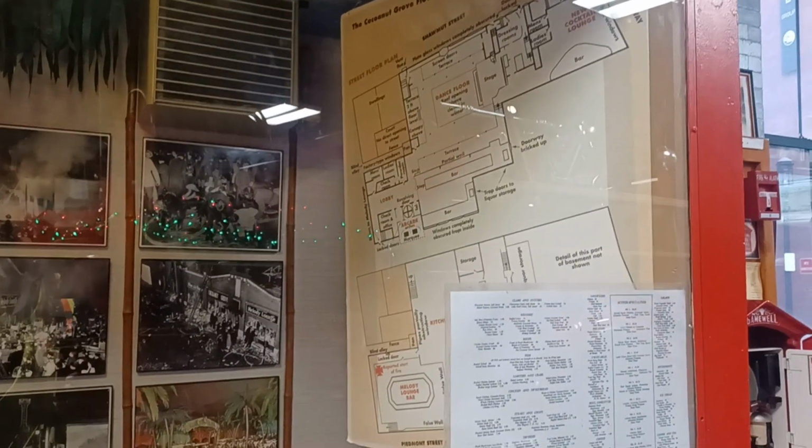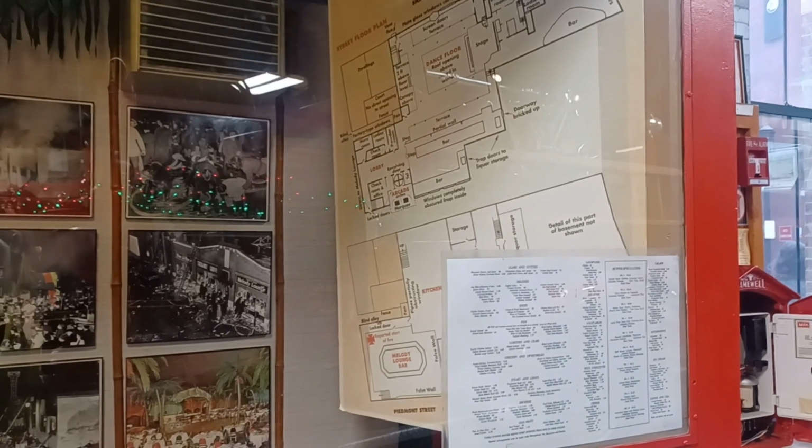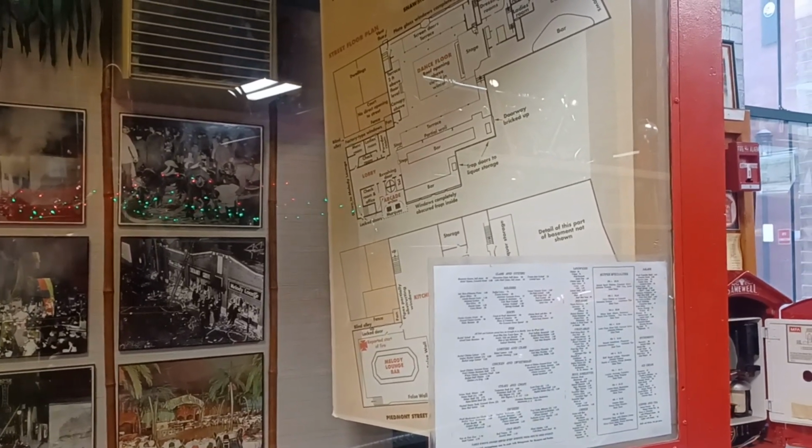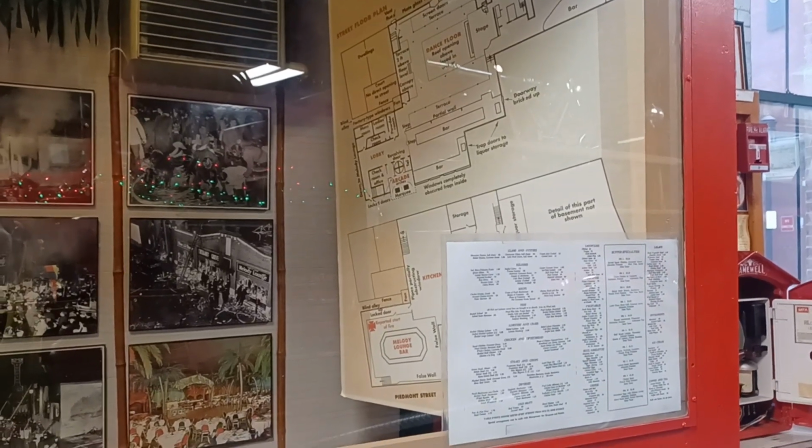It was the overcapacity. The number of people inside, licensed for 1,000, there were about 1,300 in the building. They're way over, and the exits were kind of blocked, and they opened inward rather than outward. The main exit that everybody knew about was a revolving door.